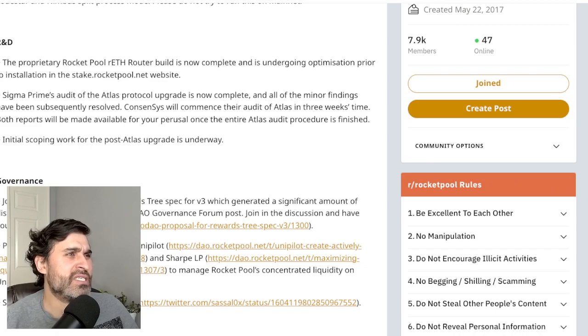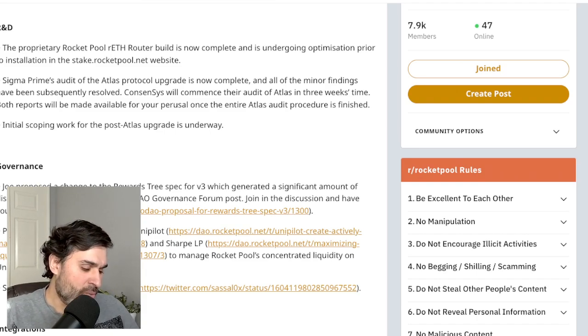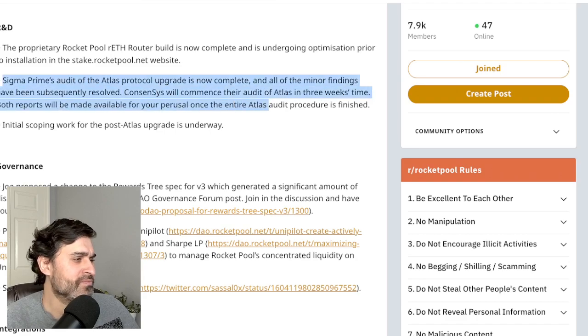So R&D, this is the proprietary Rocket Pool rETH router build, is now complete and undergoing optimization prior to installation in the stake.rocketpool.net website. So this is something that we talked about a few times over the last few weeks, where the team wanted to change the front end for the staking site so it would use DEXs as well as the contracts to get the best rates. So now that is complete and undergoing testing. That is actually a huge user experience upgrade, which I'm really happy about.